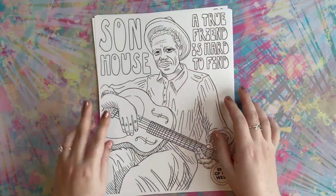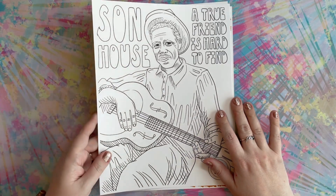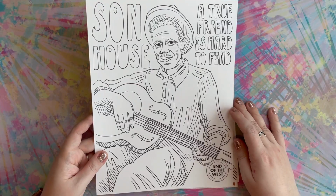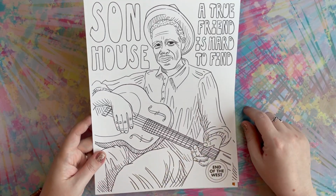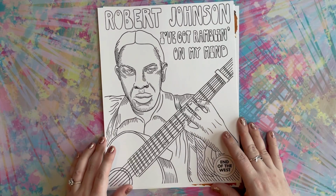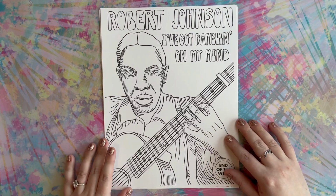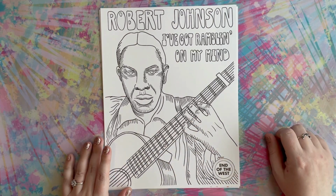Here are just a couple more images that I had to choose from. This one was Son House. It says, "A true friend is hard to find." So this one looks really cool as well. And then this one, Robert Johnson, "I've got Ramblin' on my mind." I feel like I know that lyric from something. So obviously a guitar player.